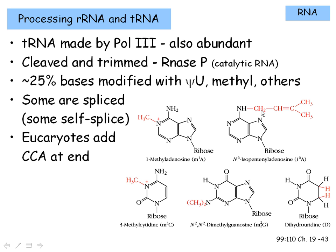These are some of the other modifications. I don't expect you to memorize them, but just to give you a feeling for the kind of zoo of bases that they have. Here's an isopentenyl adenosine. Here's a methyl adenosine. Here's a methyl cytidine. Here's a dimethyl guanosine, dihydrouracil. So a lot of modifications. And then eukaryotes add a CCA piece at the end of the tRNA. That's not coded in as part of the transcript. It's added on post-transcriptionally.